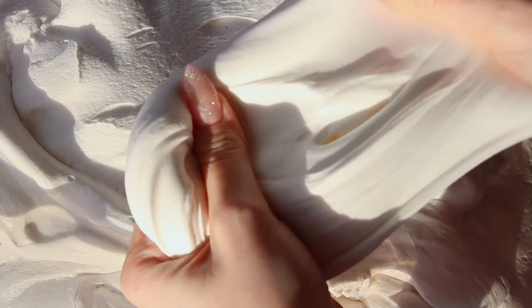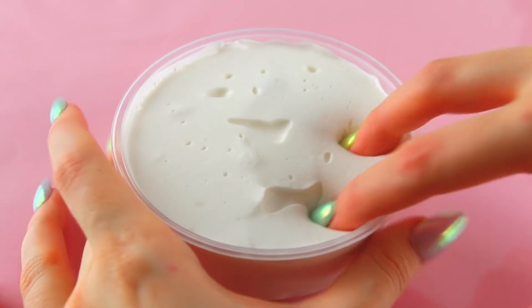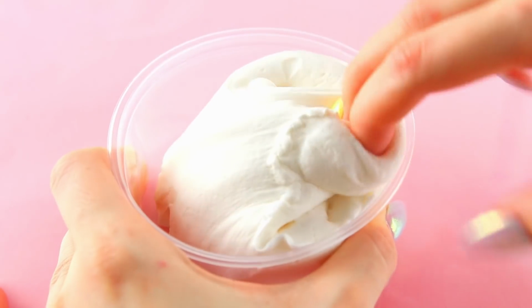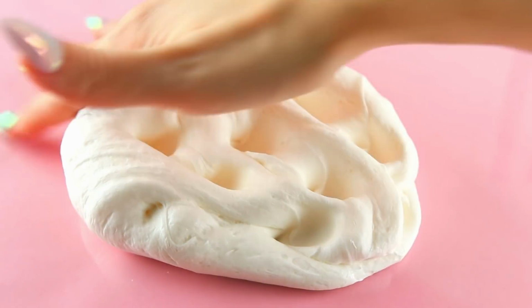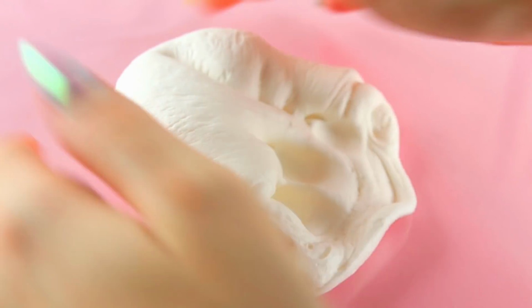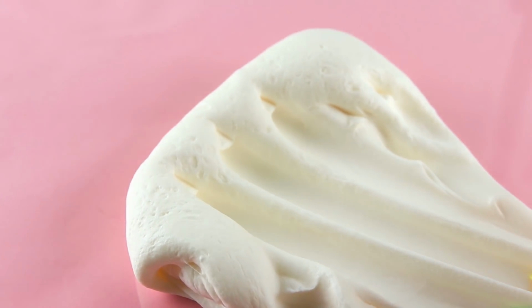Okay, so starting off our winter batch of slimes, we have marshmallow cream. And marshmallow cream is a really thick, really fluffy clay-based slime. So this is definitely a slime that will inflate for you. And all of the butter slimes are very similar in the fact that they do the light, airy, fluffy thing. And I just want to let you guys know, because we have gotten complaints because sometimes they fluff up and they're too big and they don't fit in their containers anymore. So just be prepared. Have a bigger container on hand.